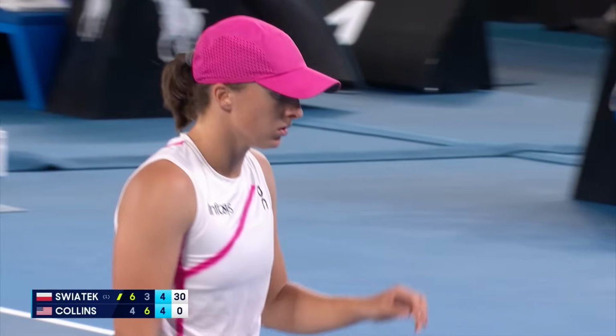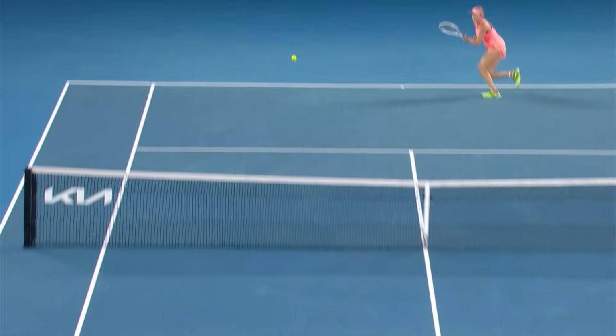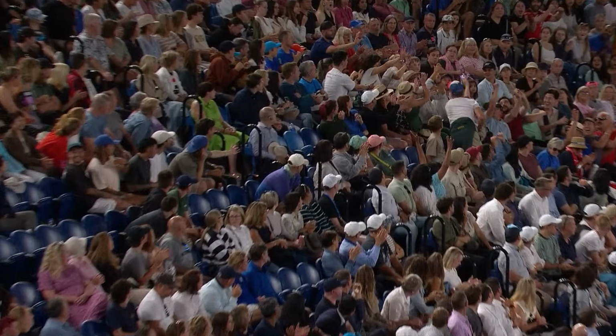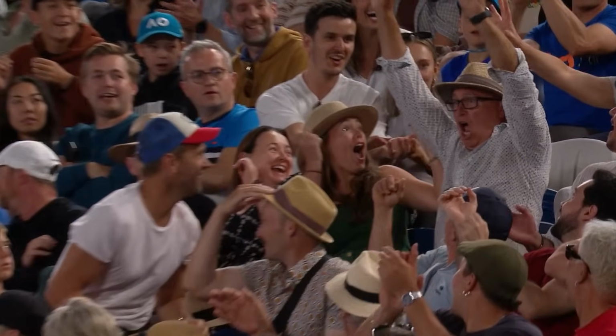I think it's a double-edged sword, because for Collins, losing the lead, she's got to try to calm her mind and kind of settle back in to what she was doing. But Swiatek has made some adjustments as well. She's lost that advantage, Collins. Now it's a different moment, and you've got to work from there. Don't think about what was, just think about what is.